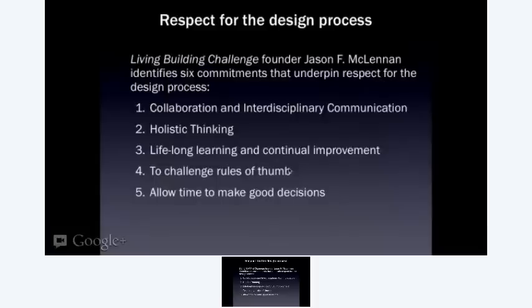This is not to say that we pamper design professionals like architects and engineers by giving them more lenient deadlines and more time to work so they can flap around a bit more and sharpen their pencils, but more so that we allow the time to go through a good decision-making process. It doesn't necessarily mean taking more time.